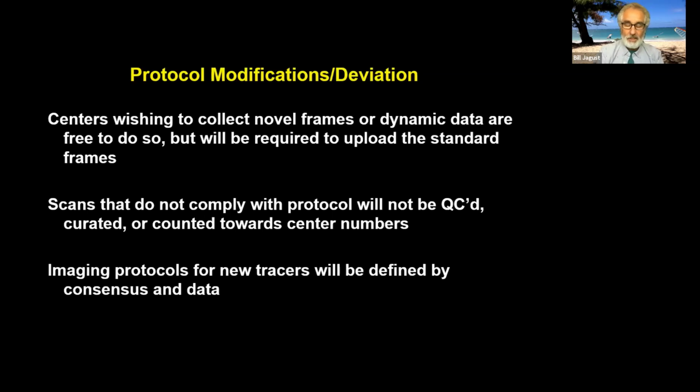We're not going to QC it. We're not going to curate it, and it won't be counted towards the number of scans your center does. It'll probably go somewhere, and it's your scan. You can do what you want with it, but it's not going to be in the scan database.